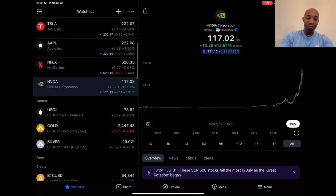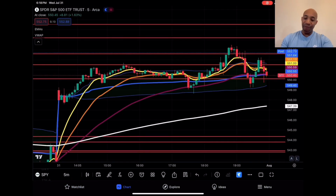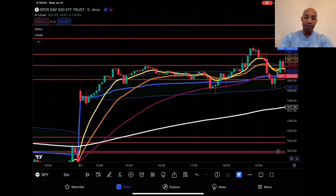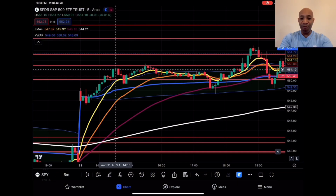We're going to go ahead and jump into the SPY. Right out of the gate, I said 550.10 break for calls, 548.20 for puts. We broke it. There's my level right there, 550.10. Boom. We don't get in. We didn't get confirmation.